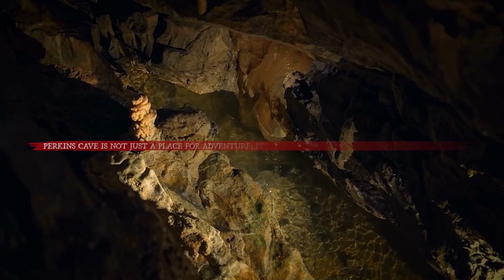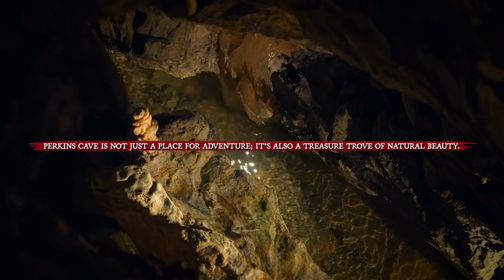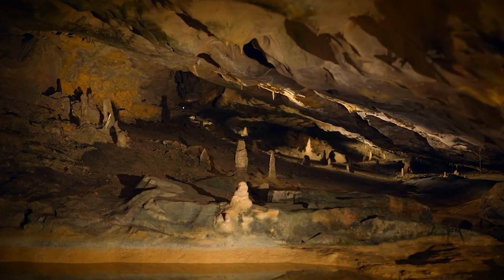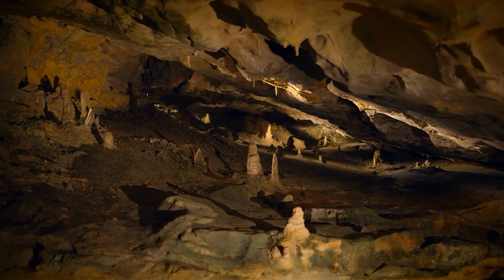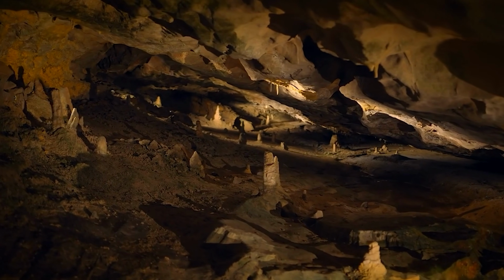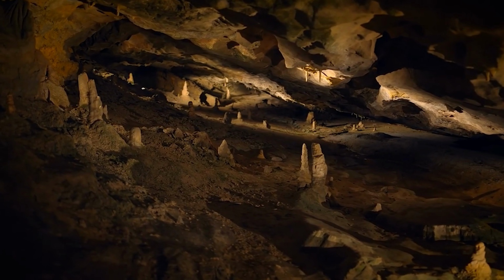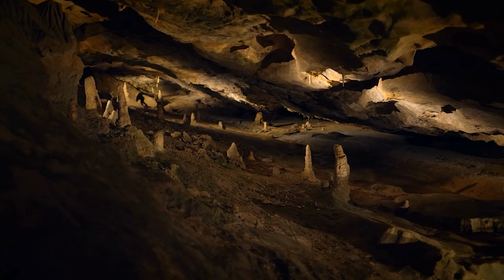Perkins Cave is not just a place for adventure, it's also a treasure trove of natural beauty. From the massive white flowstone in the White Room to the floating calcite rafts in Second Discovery, every corner of the cave offers something unique. The Ghost Town area, the Coffin Formation, and the countless helictites and gypsum crusts make this cave a must-see for anyone who is interested in geology or caving.